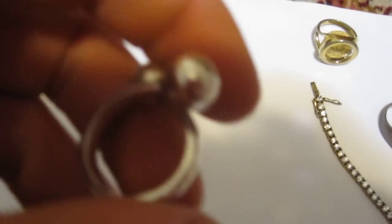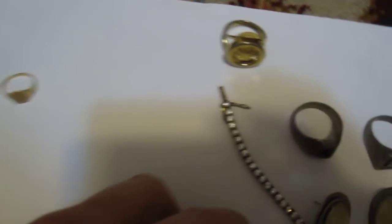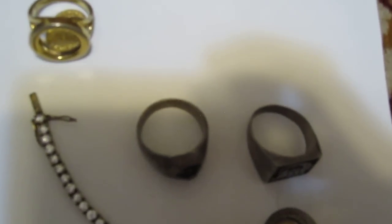Next is this silver ring, and this is very obviously silver. It says 925. It looks like silver. It feels like silver. I tested it. It is silver. Once again, it wasn't 14K, but I did find value. It weighs about 8 grams. These rings weigh 11 grams. I don't know if I mentioned that.